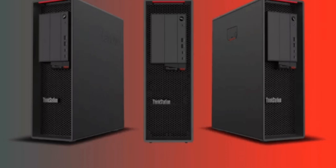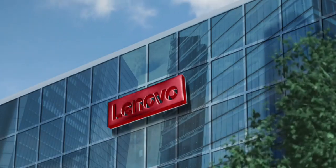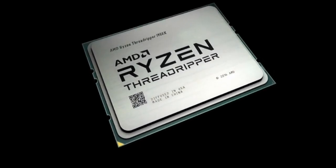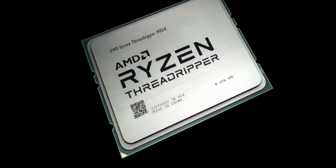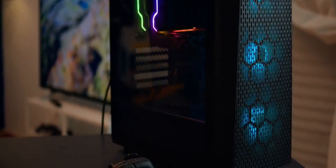7. Lenovo ThinkStation P620, $18,046. Lenovo's ThinkStation P620 is appropriately described as performant to the nines. This time around we are dealing with AMD's latest flagship processor, the 64-core Threadripper Pro 5995WX, and it's, pun intended, like a fairy tale.